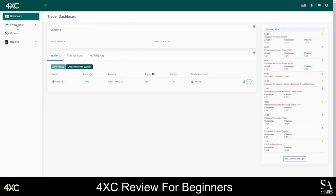Within the Traders Room, you can check on your investments, orders, and reports, as well as create demo accounts and manage your live accounts. And once your account is verified, you can fund your account once it is approved and simply start trading. If you are opening a demo account, you will not need to fund your account.